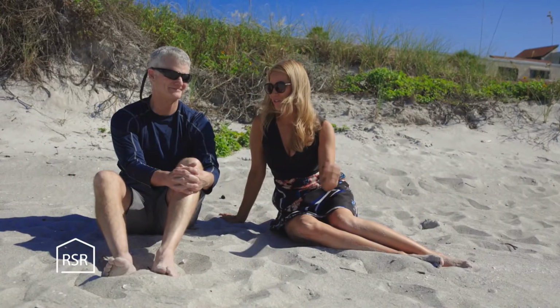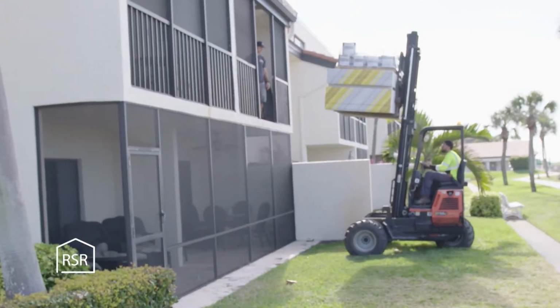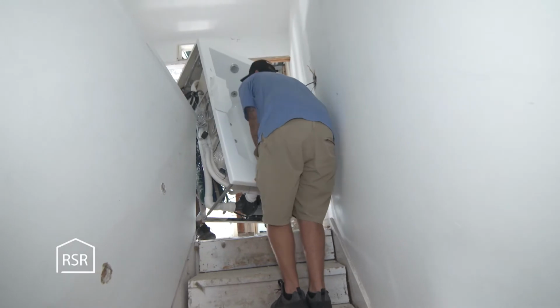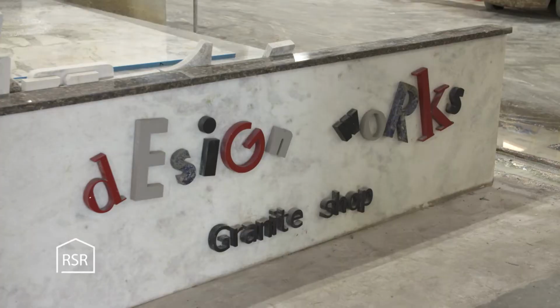The electrical is from the 70s, plumbing is a mess. I mean, the bones of the place are great. Nearly every step of the renovation on our 1970s condo has been complicated, but we passed all of our inspections, the flooring and walls are in, and now we can start having some fun with our design choices.